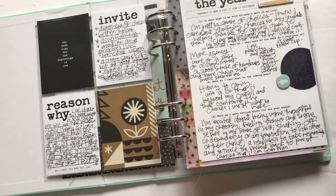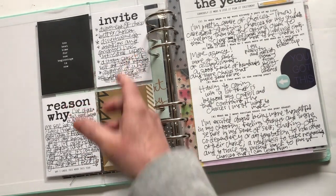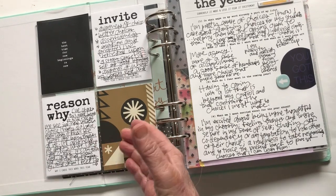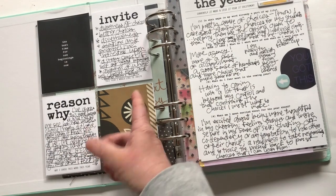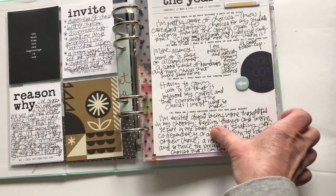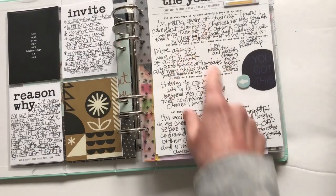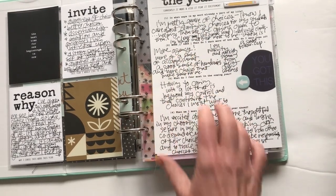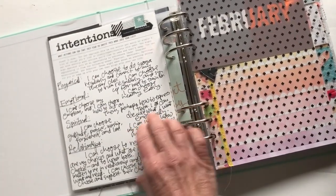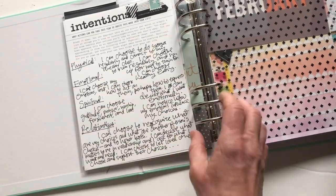Okay, I used some Studio Calico cards along with Ali's cards here to invite certain things into the year: awareness of choices, better choices, assertiveness, strong sense of self and good boundaries, awareness of where my choices end and other people's begin, reason why. And then the beginning of the year is often like the year ahead, answering some questions about it, what we want, what we fear, what we're excited about. And then intentions, I always break it down into different categories: physical, emotional, spiritual, relationships.